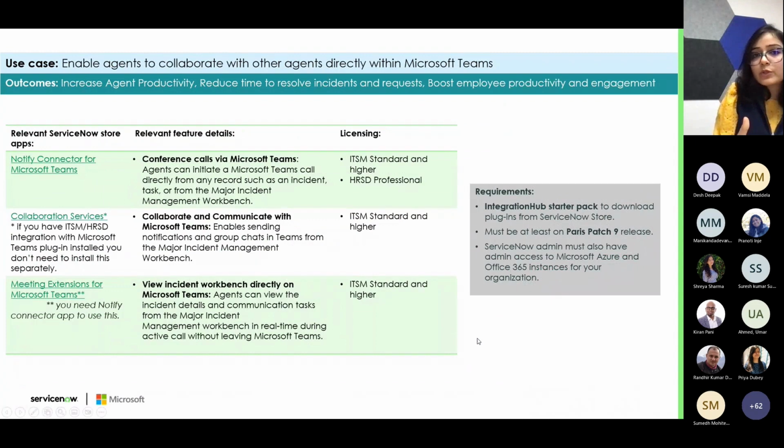Now, this was from the employee perspective, how we make an engaged employee experience. From an agent perspective, again, we have similar capabilities where the agents can initiate conference calls directly from Teams. Now, this comes in really handy, obviously, with normal incidents, but for a major incident or problem, when everybody is in a war room situation, you can actually create a room within Teams, get all the concerned stakeholders on a single call and initiate that conversation between them. We also have meeting extensions for Microsoft Teams where the agents can see their workbench directly on Microsoft Teams. So, all the relevant incidents.